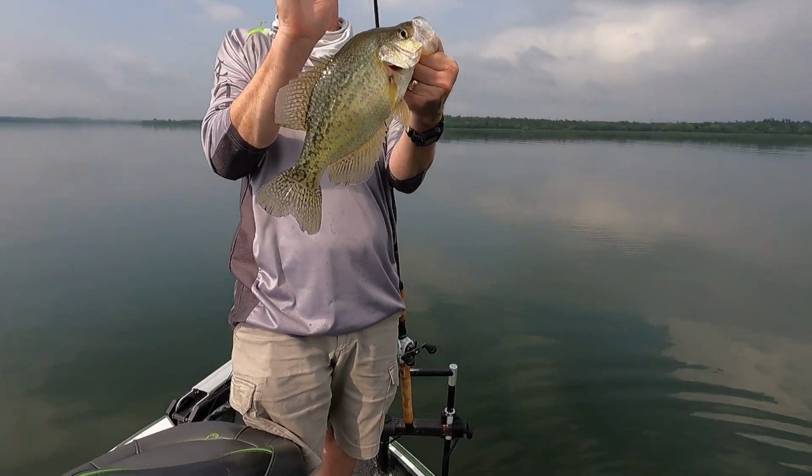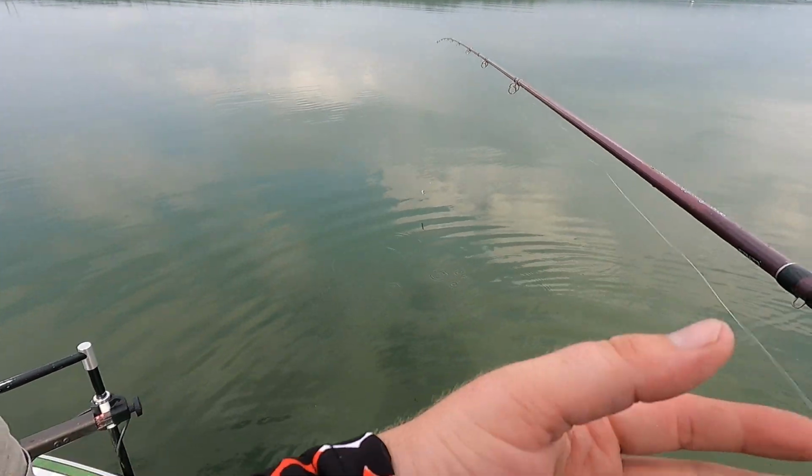Let me know when you want to switch to this hand tied. Oh man, what is that, bass thumb from crappie? We'll call it crappie thumb.